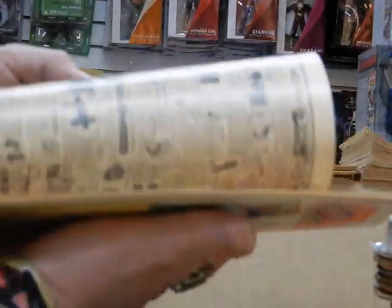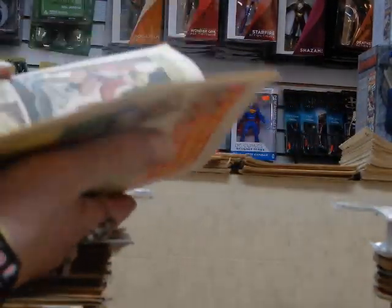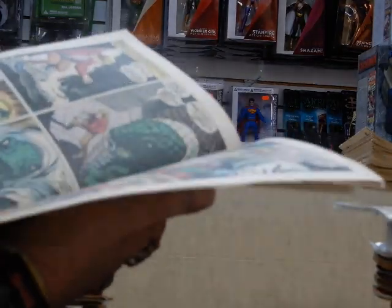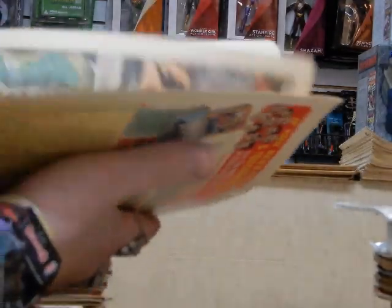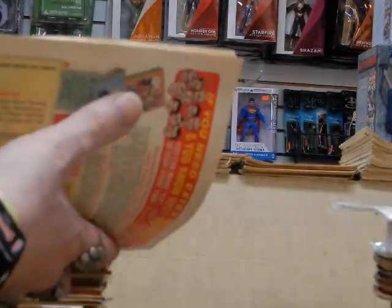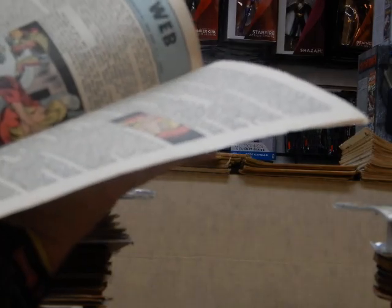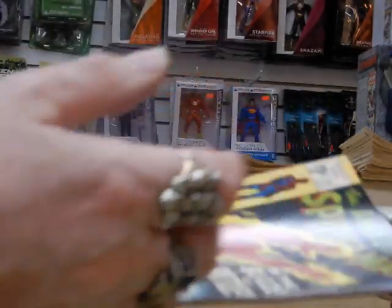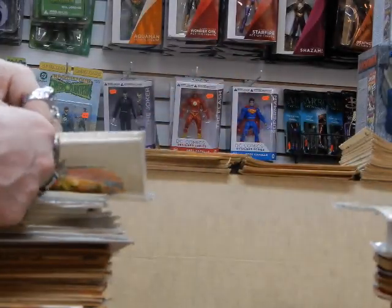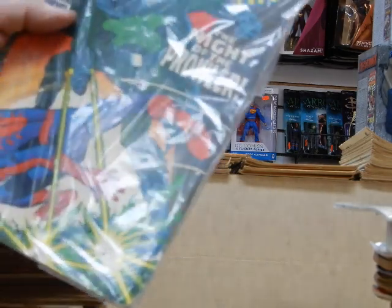Covered by Romita, John Buscema, Jim Mooney. Check the letters page on this one here. And again, no one that would recognize that works in the industry today. Got the first appearance of the Prowler.